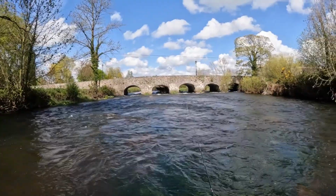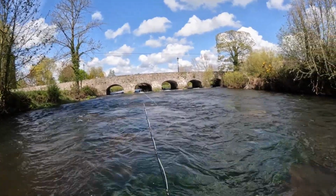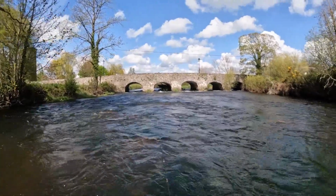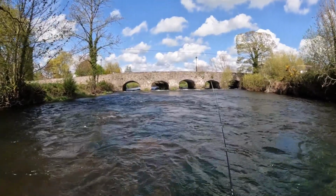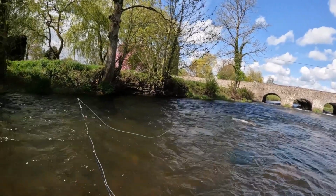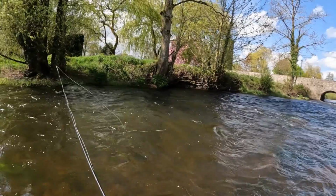No great mystery. Reading the river is not rocket science. It's just you need to understand some very basic things. If you were a fish, where would you be? You wouldn't be fighting the current when you'd have an alternative.